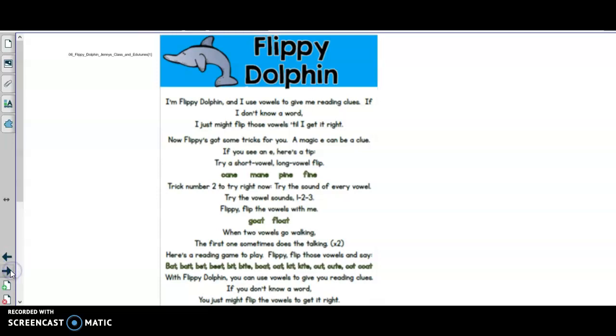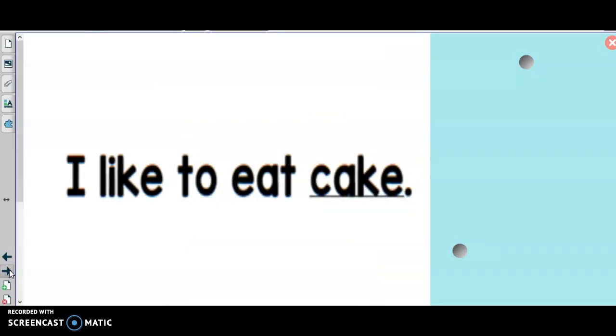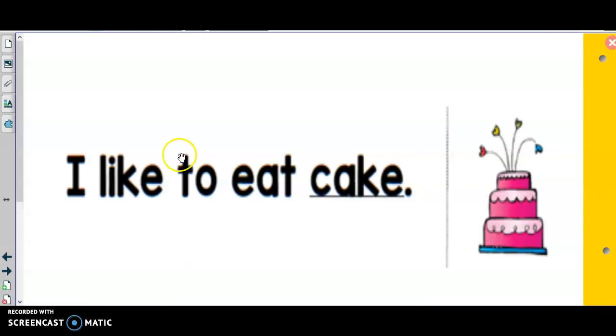So today we're going to actually try flipping vowels. So when I read this sentence, I like to eat, and now I don't know this word. So I'm going to try tapping it out with Stretchy. K, a, k, e, kak. That doesn't sound right. So let me try Flippy and flip the vowel. So the A is going to say its name. K, a, k, cake. That sounds like a word. And there's my picture. I like to eat cake.